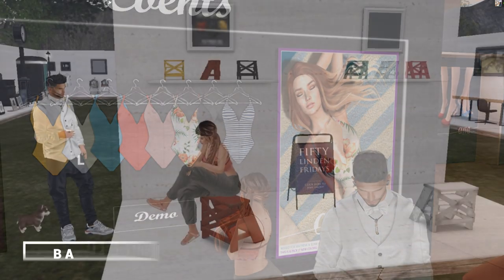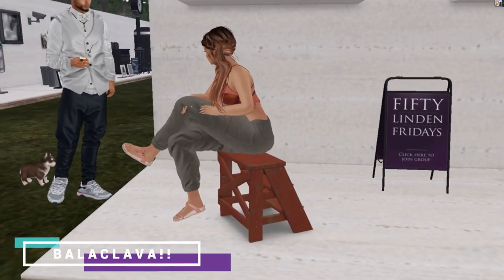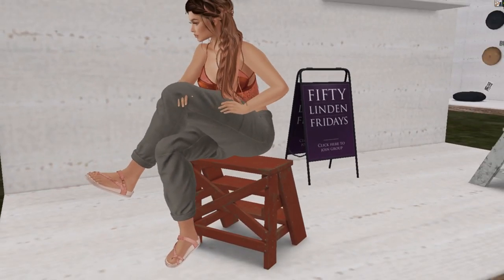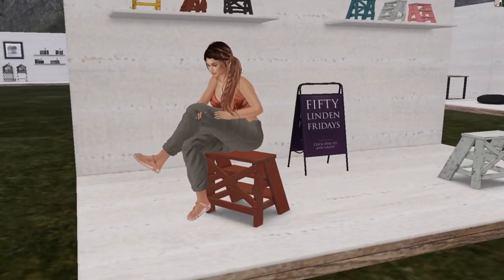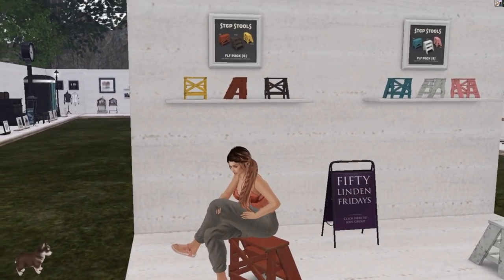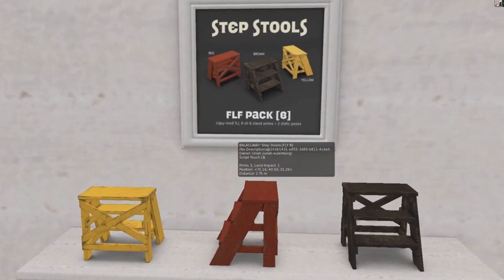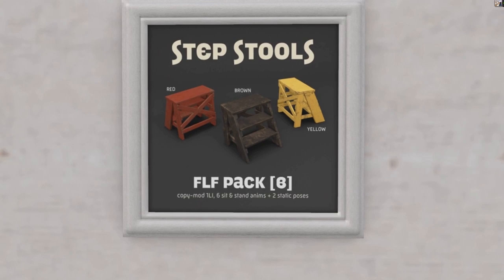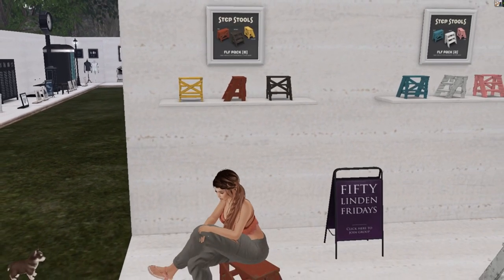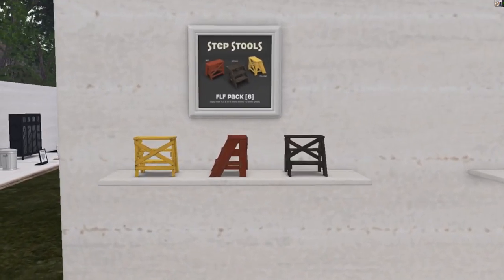50 Lindens. At Balaclava, we have those... Are those chairs? How do you say it in English? They're not chairs, but they're like a step stool. It looks like a step stool. Ah, step stools. Okay. I was thinking maybe more stools. I don't know if I would put it step stools, but good one. Yeah, it's a step stool. The farthest I would come would be stool. I wouldn't think of saying step stools, but okay.